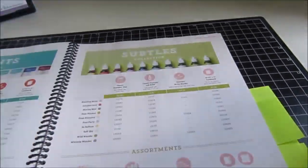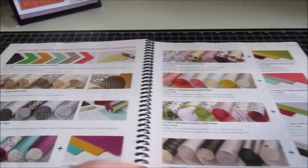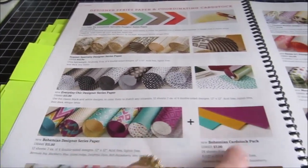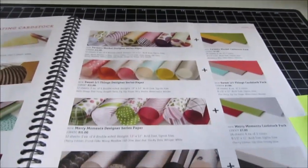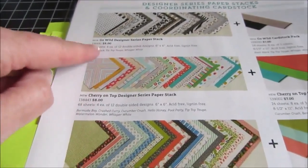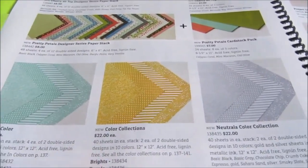Accessories, let's see. My battery is about to die, guys. I'm sorry. Lots of beautiful Designer Series paper. They have coordinating cardstock that goes with it that you can purchase. Some new 6x6 paper stacks. Some of the new in color Designer Series paper.